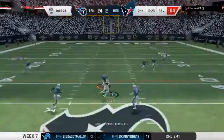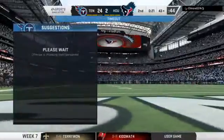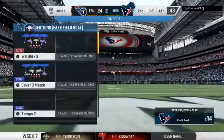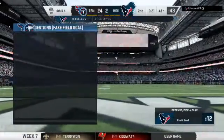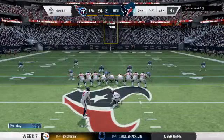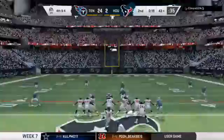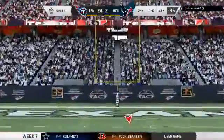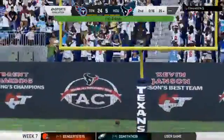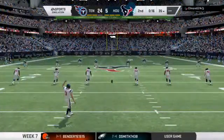Watson. It's complete to Fuller. They'll get 19 out of this, but it will still bring up a 4th down. The Titans going to use the first of their timeouts as the clock will stop with 21 seconds to go here in the first half. And this is good. He got just enough to clear the crossbar as he drops it in from long distance.